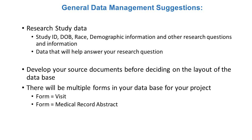Now, REDCap, I understand, does have a calendar to it, so it may actually be helpful in keeping up with contact information and useful for a contact database as well as research. So it might have 2 different uses for individuals.